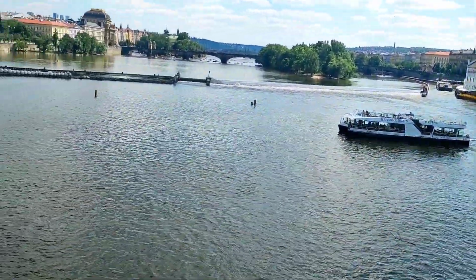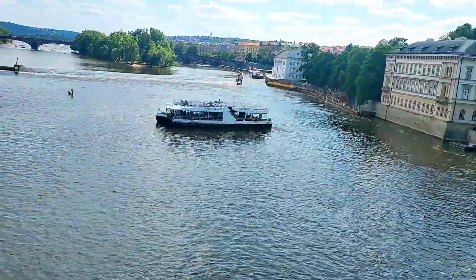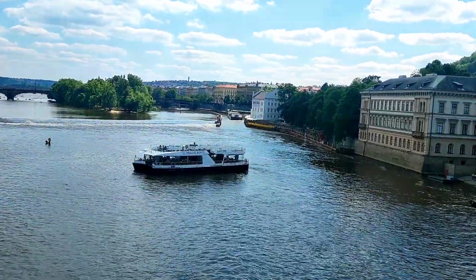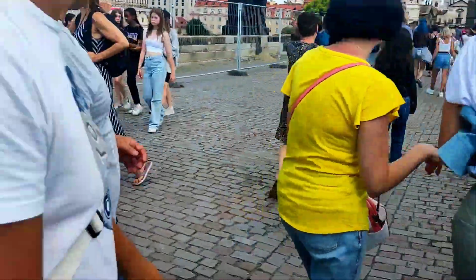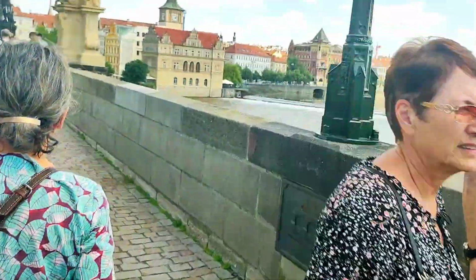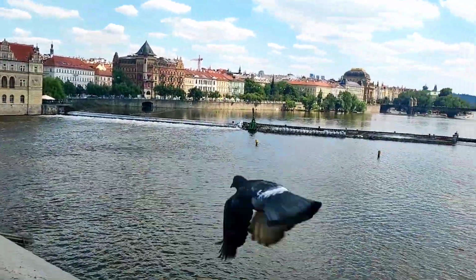On this Vltava river, you could do a cruise tour. I don't know how much this is gonna cost, but obviously I'll Google and let you know in depth. Okay. It's a vibrant city, very lively. Yeah, so you can actually see why.